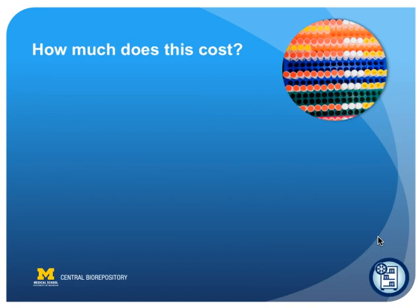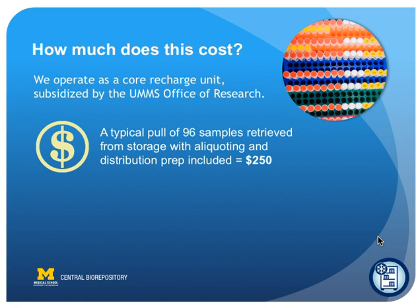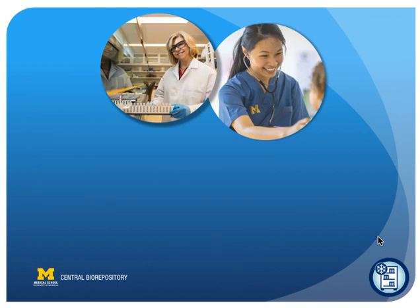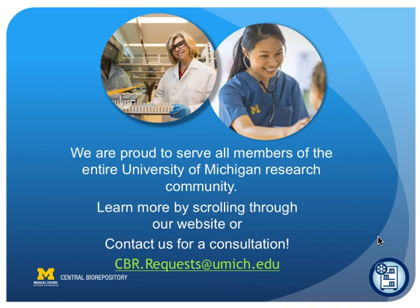We operate as a core research unit subsidized by the Office of Research. For investigators looking to access sample, a typical pull of 96 samples with an aliquot step would cost about $250. All of our rates are on the Get Access webpage on our website. We are proud to serve all members of the entire University of Michigan research community.